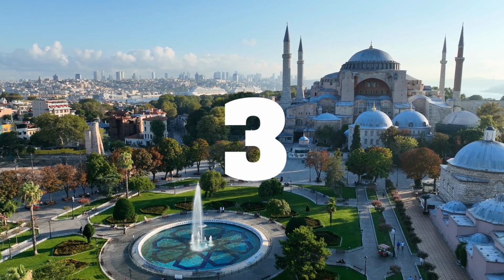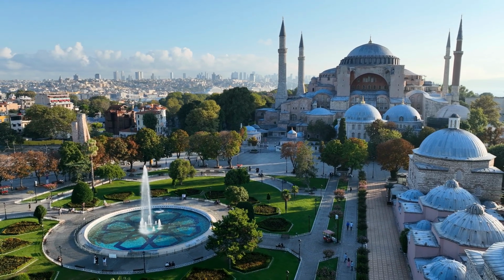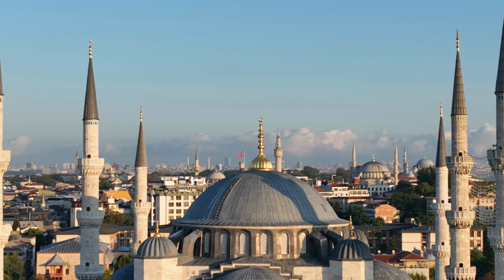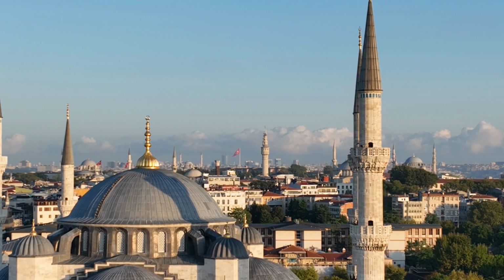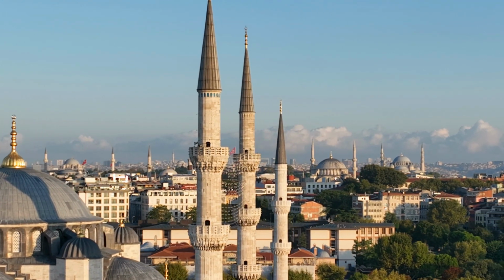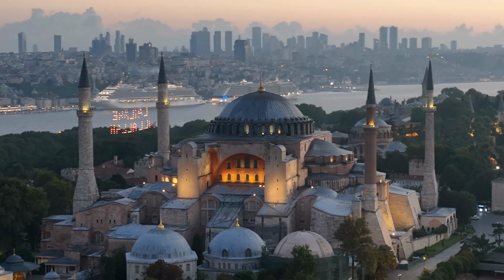Number 3. Hagia Sophia. Hagia Sophia, which has been a magnificent sight to behold for almost 1,000 years, once held the title of largest cathedral in the world. Hagia Sophia was initially constructed in 537 as an Eastern Orthodox cathedral when Istanbul was still known as Constantinople.